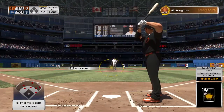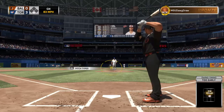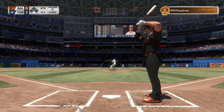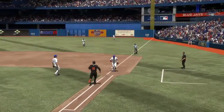Here's Chris Davis now. Comes into this at-bat 0 for 1 in the ball game. And that changeup makes him jump. A swing and a miss. Tell you what, I'm already taking inventory in the 4th inning here, Matt. His secondary pitch has really been effective. He's used it well. He's getting a lot of good results from it.